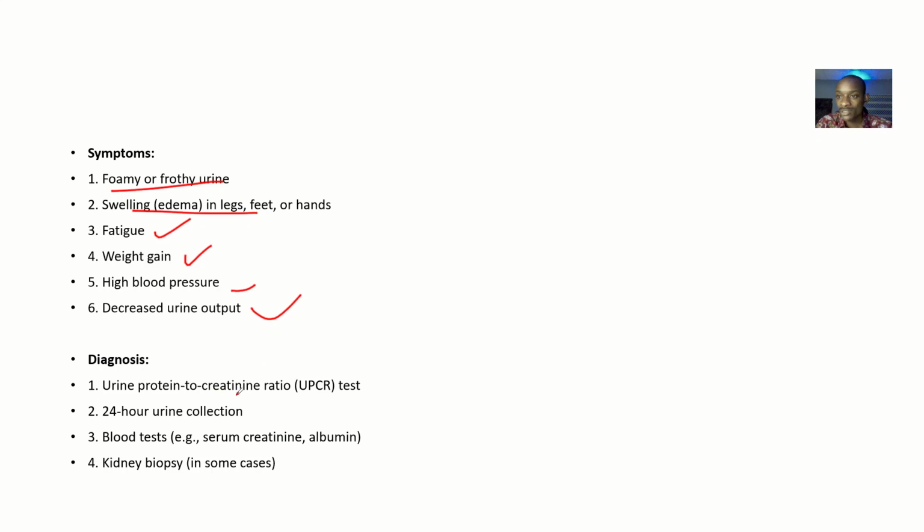Then for diagnosis, you might want to do a urine protein to creatinine ratio test, then a 24-hour urine collection test, and a blood test, like serum creatinine and albumin. Then you might want to do a kidney biopsy too.